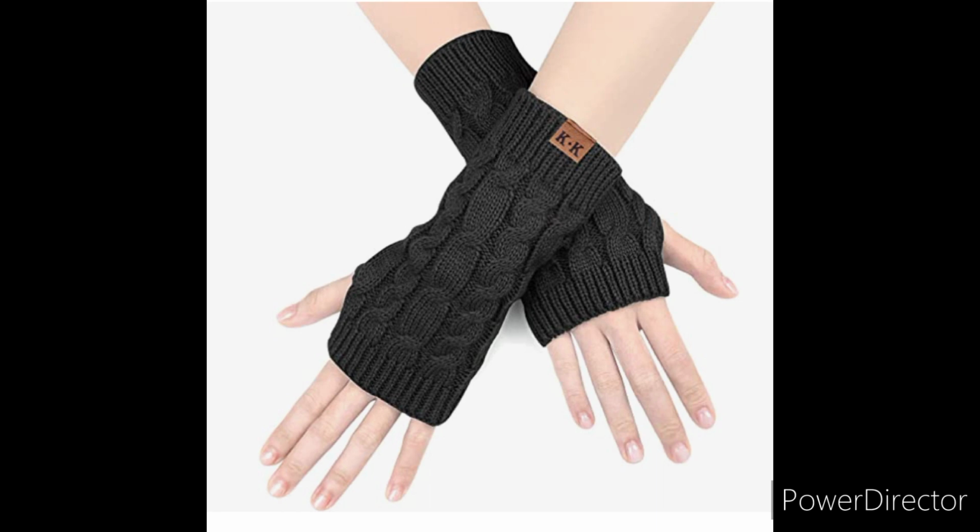Again, with these items of clothing, it's best to start looking for them during springtime because that's when they usually go into the sales.